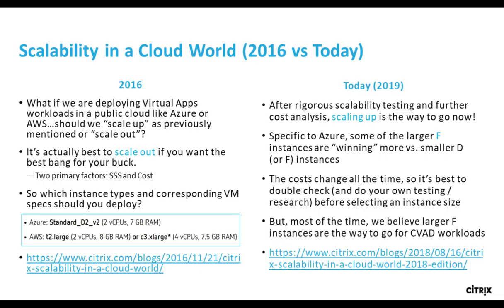So the first slide I want to show is kind of what we thought about 3 years ago in 2016, and then what we think today, or what we know today. So in 2016, I wrote an article, actually at the bottom there, that the author was myself, unfortunately, that scaling out with smaller VMs or smaller VM specs was the way to go.